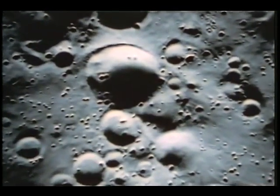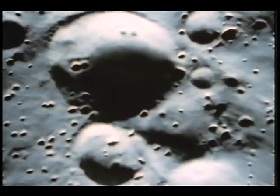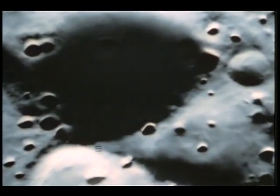April 19, 1967, Surveyor 3 landed on the moon in a crater of Oceanus Procellarum, the ocean of storms. With Surveyor's electronic eye, we viewed the lunar surface. With its mechanical arm, we dug a small, shallow trench in the lunar soil.